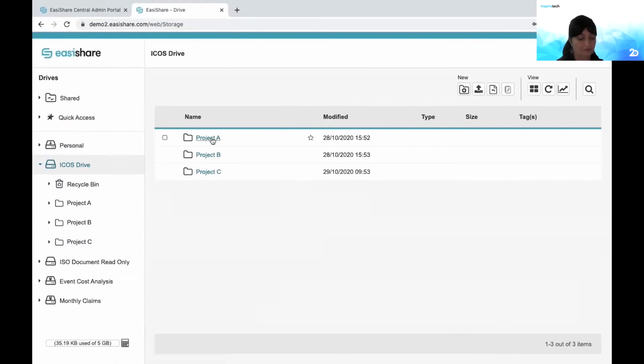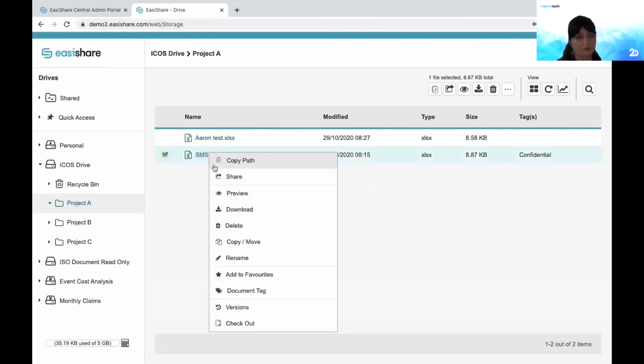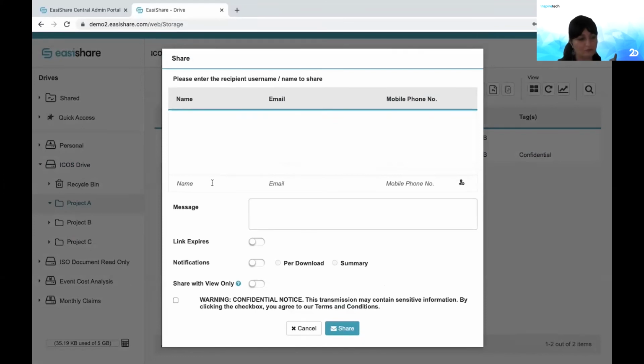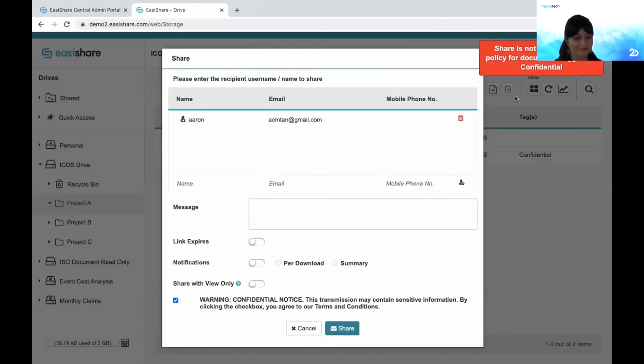Okay, under project A, I've actually uploaded some files. You can see here, I've actually tagged one file as being confidential. Anything that is marked confidential, you are not allowed to send it out to external recipients. Let me just show you quickly. Let me try to send to my Gmail address. You should get an error message saying that sharing is not allowed because the document is tagged as confidential.